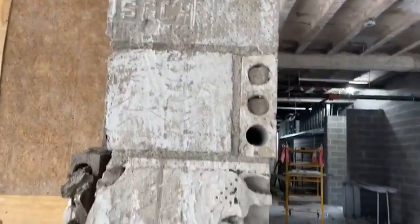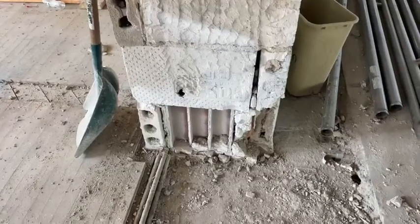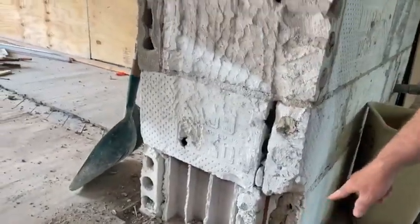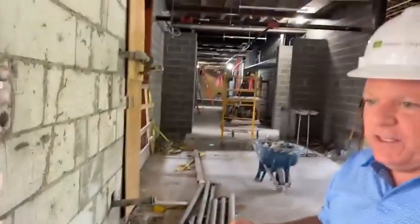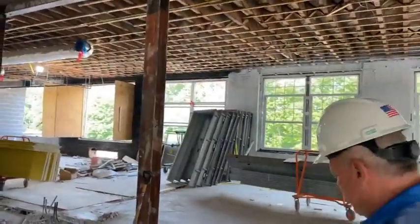It's called pyro block, and then every once in a while you'll see some terracotta. See the orange here? Yep. And if you have instances where there was terracotta, oftentimes that's where you would have asbestos, whether it was the glue or whatever you're using, and that's when you have to do asbestos abatement.